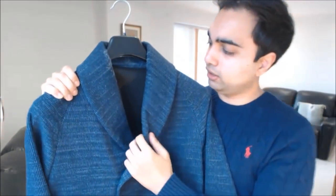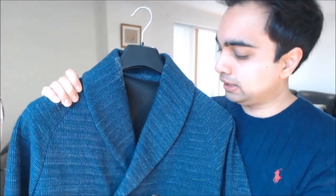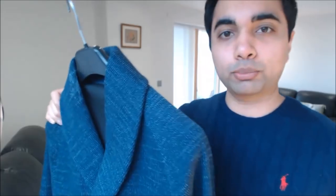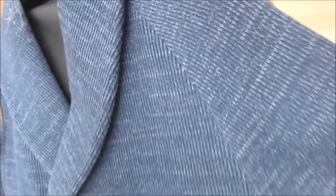So nice, chunky, thick shawl lapel or collar actually, and you've got the three-button configuration here. And I think it's just really well made. I'm not 100% sure what material it is because there's no label inside, but I'm thinking it's a mixture of cotton and wool. And yeah, I think it's a great piece. So let's see how it looks on me.